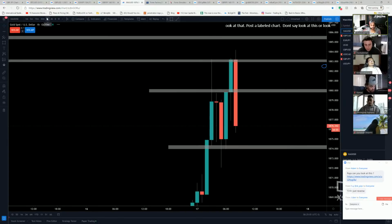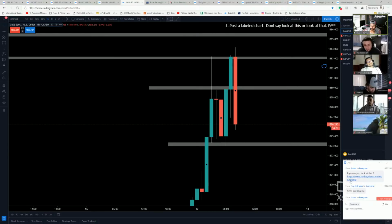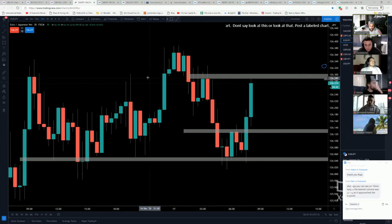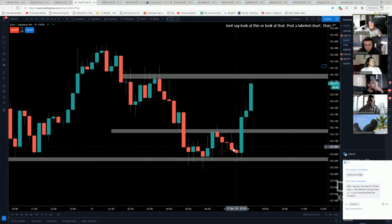Wow. Gold is back in the range over here, coming down to 1875. Can you see on the 15-minute on your JPY the bearish volume was dying as it approached support? Yes, because the candles were closing smaller and smaller. This tried to break below, but then it closed smaller over here.